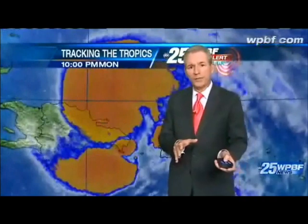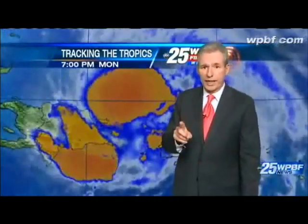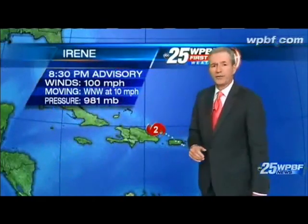The latest suite of computer model guidance is in. It continues to look very good for South Florida. I'll show you the model guidance in just a second. First, the special 8:30 advisory.